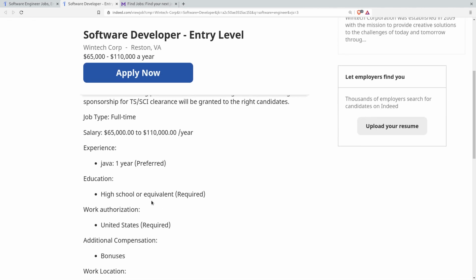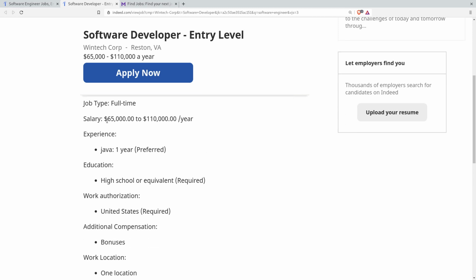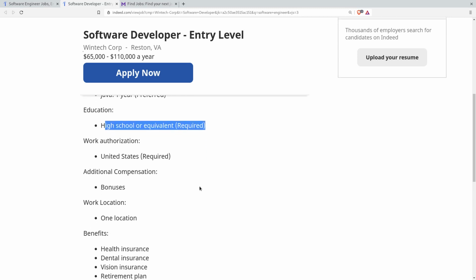And also in the D.C. area, clearances are big. Working for the federal government or contracting is huge. So they're talking about TS/SCI clearance here. And you're making between 65 to 110K. Java. You have to know Java, right? They're not really looking for any advanced degrees or anything like that, but you have to know Java.